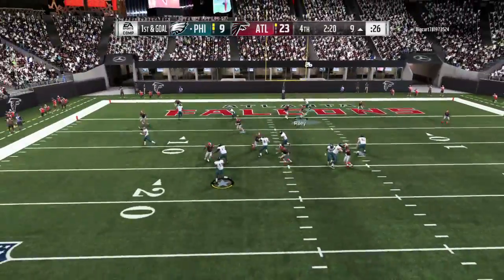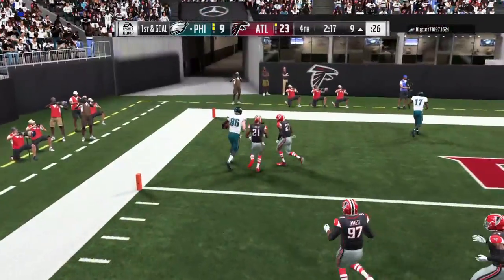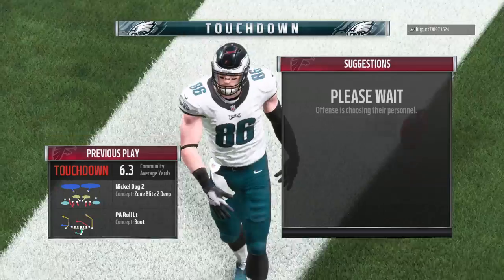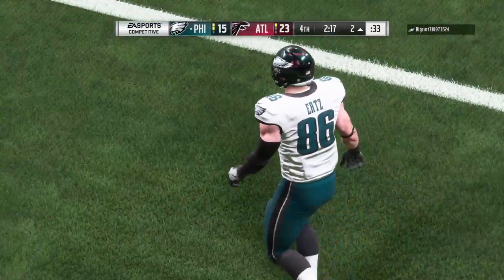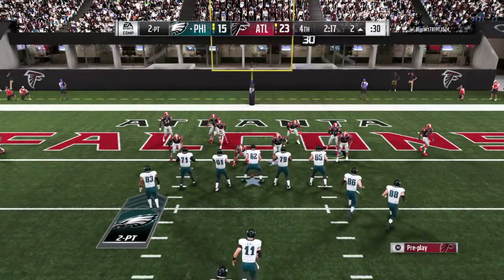Now Wentz on the bootleg. Steps away. And he is into the end zone. Touchdown, Philadelphia. Zach Ertz, a 9-yard touchdown grab. And the Eagles have cut it back within a score.